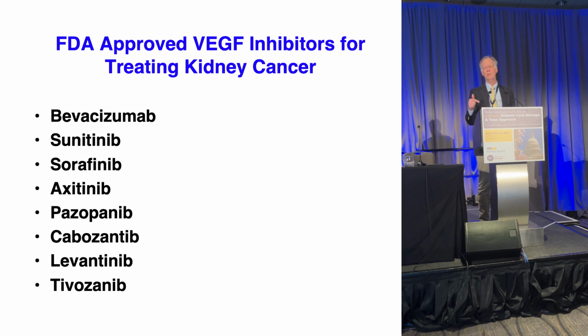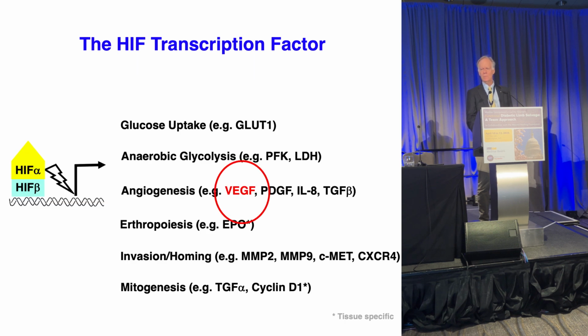And even those that do will eventually progress. So unfortunately, sometimes it takes a number of years. So how can we do better? Based on first principles, you would say, well, rather than targeting any one HIF target gene, you should target HIF itself. And if you believe your own data, you should target HIF2 specifically.